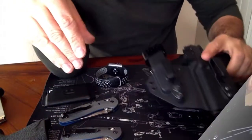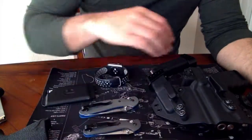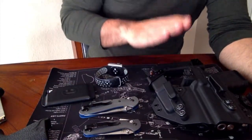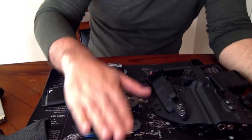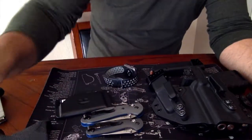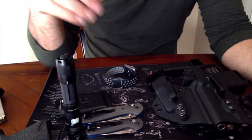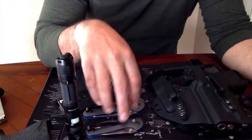So anyway, yeah, that is the EDC. Kind of rambled on a little bit about everything else that's on here, but I try to keep it simple. Phone, knife, wallet, light, and of course, firearm. And I don't carry these at the same time. It's one or the other.